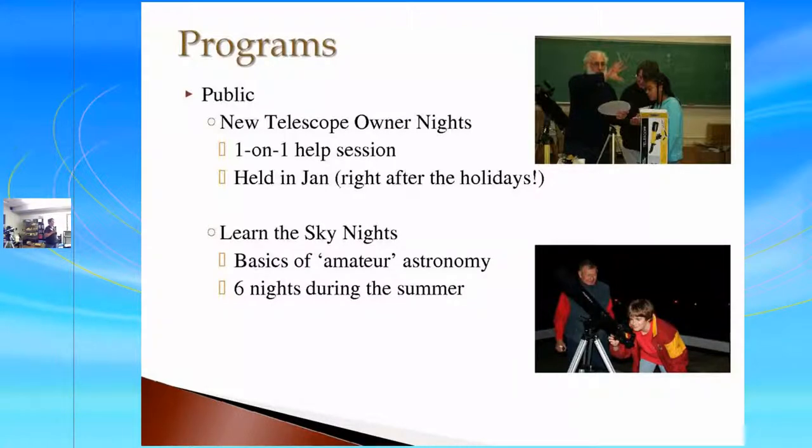And we have a cadre of volunteers from the local community, and basically people register for the program, we assign them to one of the volunteers, they go and work, and usually they get about an hour or so of hands-on help, and then they get to practice if it's clear, and it usually works pretty well. It's quite popular, fills up every year.